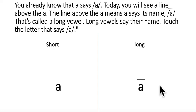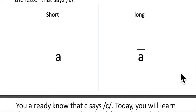Touch the letter that says A. Touch the letter that says ah. Touch the letter that says A. Nice job touching long A. Let's keep going.